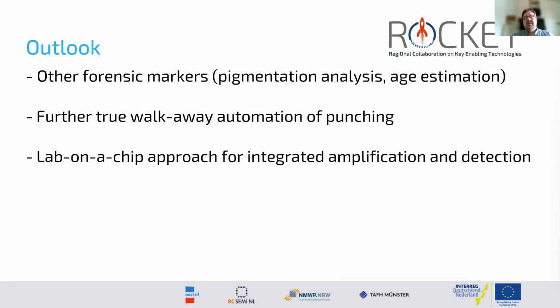Other markers are of interest, markers for pigmentation analysis, so to determine the color of the eye, of the hair, and of the skin is allowed in Germany. In Netherlands, it has already been allowed for many years. In Germany, it started in 2019. It is of interest to the forensic community as well to type single cells. And what is also allowed is a so-called age estimation.